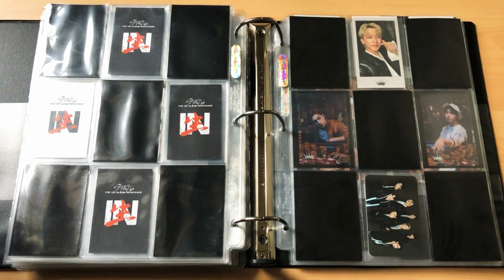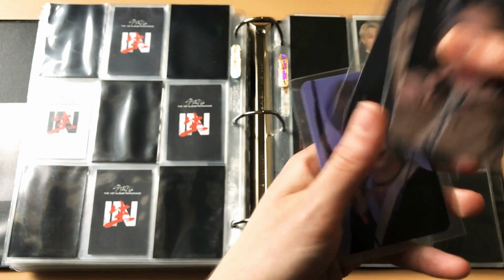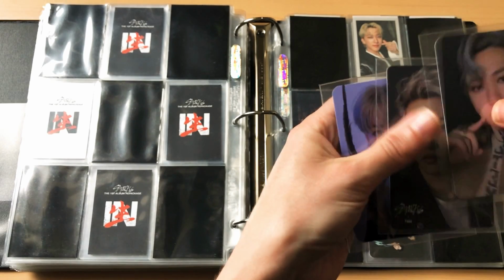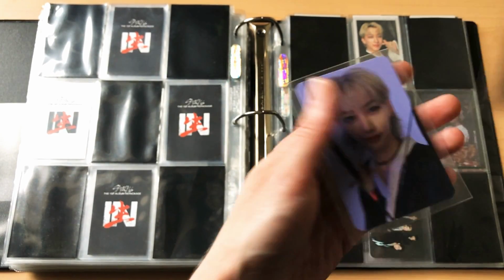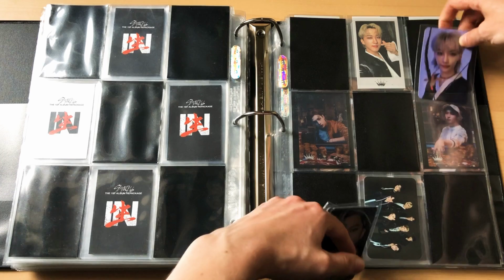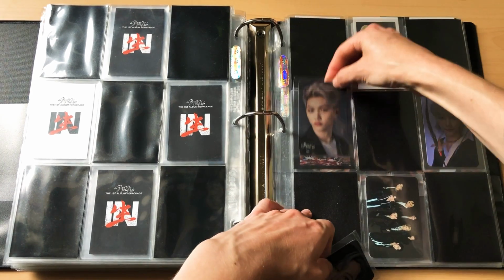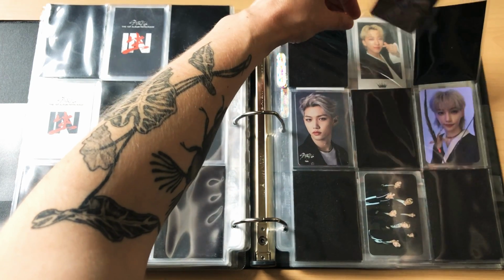Okay, so this page I have set up just for some random pre-order benefits. So I have Changbin's Messimo. I have Felix's Sony top card. I'm trying for OT8 for these, but just don't have enough to split them up yet. And Felix's sub K video call card. So yeah, super cute. I'll put the Felix's here, and little Benny up top.